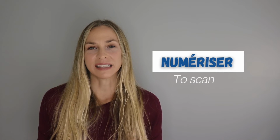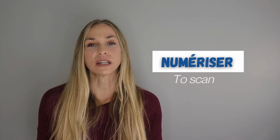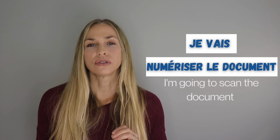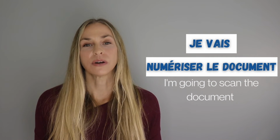The word scan. Scan in French, the correct word we use in offices, and I've had bosses correct me on this before. The correct word is numériser. Numériser, okay? If you want to speak proper French, you say numériser. Je vais numériser le document. I'm going to scan the document, okay?